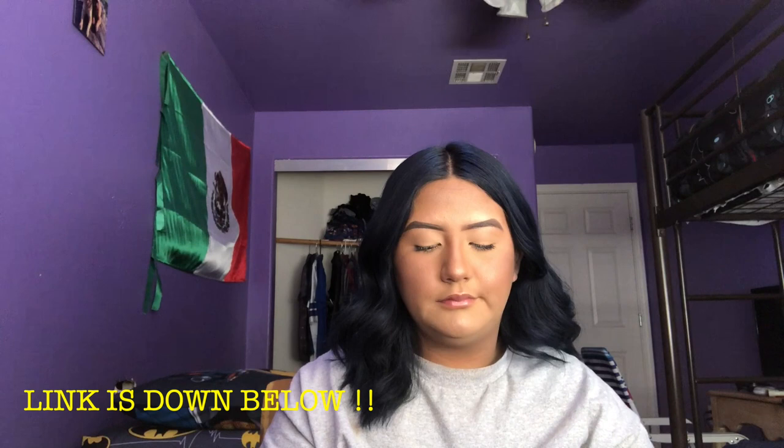Alright, so the next one I think I'm going to try are these ones. These are the 3D T11s. I really like these ones. I just like the style. I'm more into these type of styles than the other ones, but I still like the other ones.